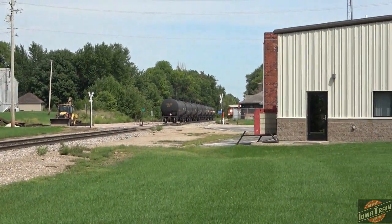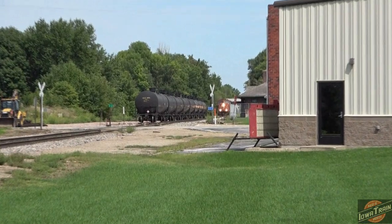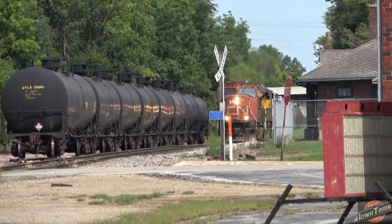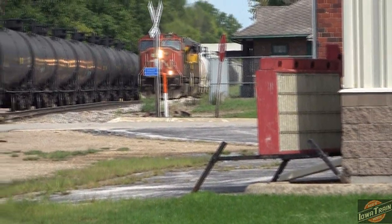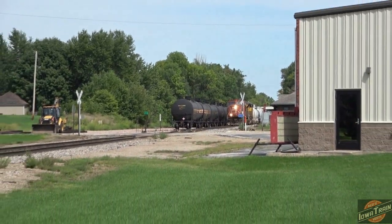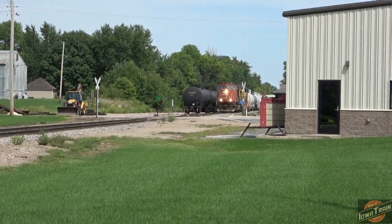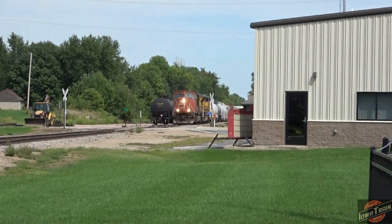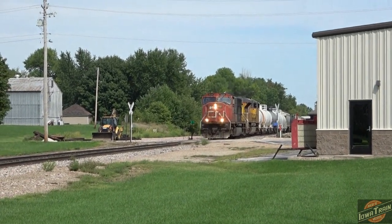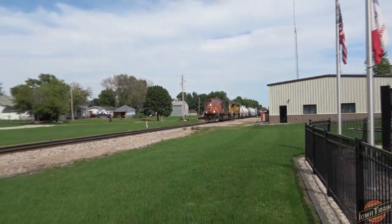And here he comes. I'm guessing he's not doing any work in Ackley since he appears to be moving along pretty good. Should be a UP SD70, the second one, second locomotive. Pretty short train. It's only a 3,000-some foot. I'd say he's rolling right through. Sounds like he's got the power up pretty good still.